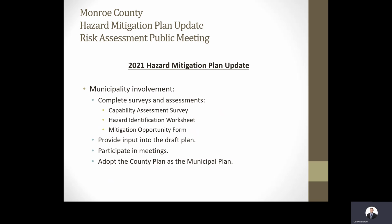Municipalities are also asked to provide any input on the draft plan, participate in meetings, and then eventually adopt the county plan as the municipal plan once APA status is achieved.